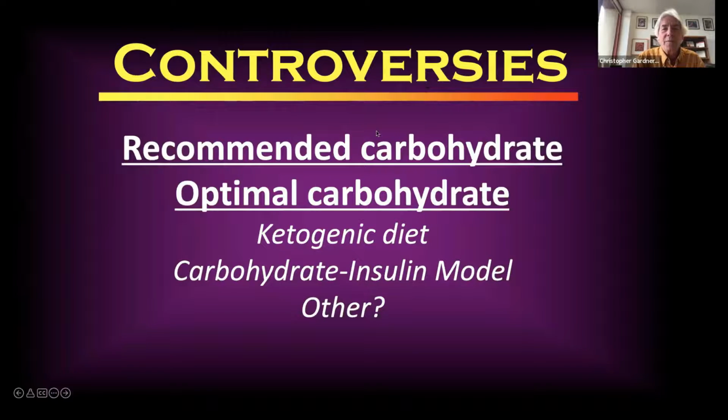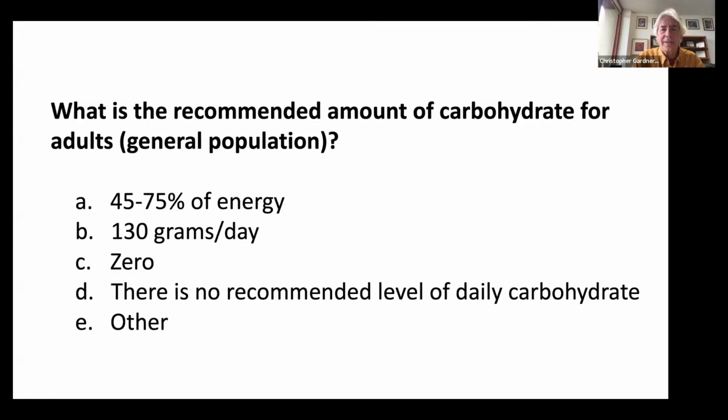And so in the beginning, I'm going to talk about sort of recommended carbohydrate, optimal carbohydrate. And I thought I would start out with a poll. Let me see, where do I go? Okay, so here is poll number 1. You ready? What do you think is the recommended amount of carbohydrate for adults?